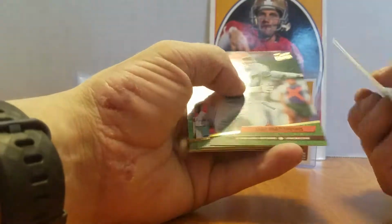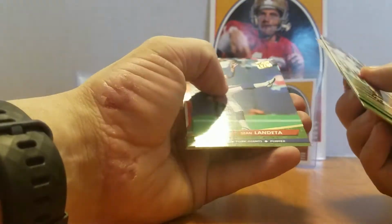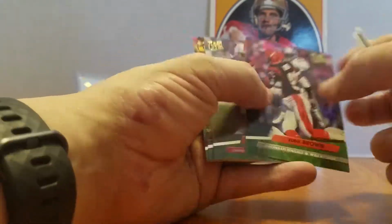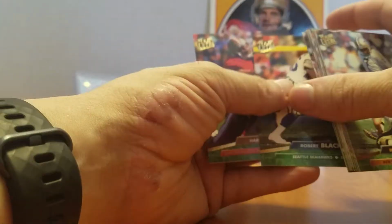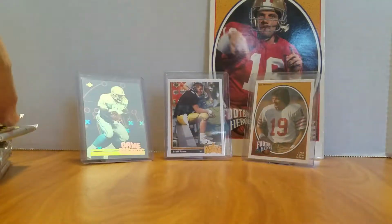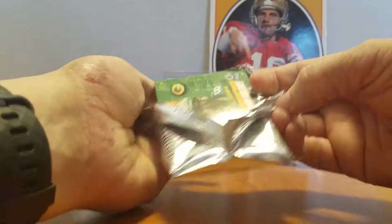Morten Andersen, Marcus Allen, Matt Darby rookie, Clay Matthews Sr., Howard Ballard, Bruce Armstrong again, Sean Landeta, Dan Saleaumua, Vince Workman, Eddie Brown, Gary Anderson, knew that was coming, Robert Blackmon, and Harris Barton. Yeah, this seemed to be very repetitive, but we'll make it through this box. And hopefully we get a couple more of those inserts.